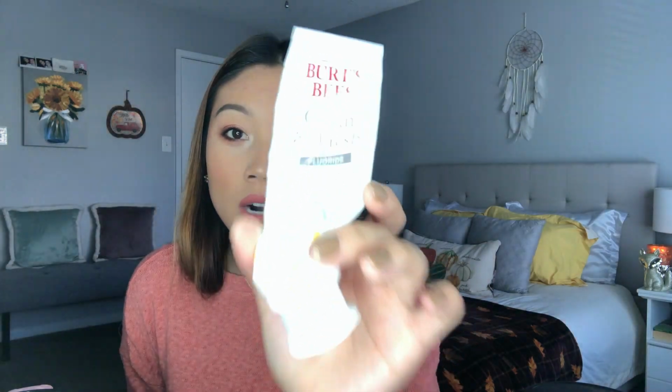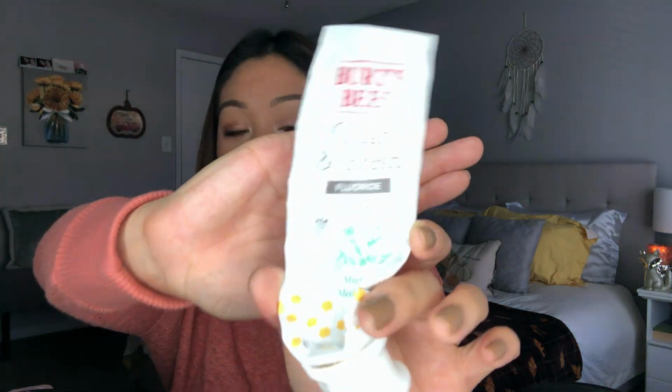Okay, moving on to non-Bath & Body Works stuff for now. This is the Burt's Bees Clean and Fresh Fluoride Toothpaste. Looks like this. I believe I spoke about this in a favorites video. This is in the flavor Mint Medley. I'm currently going through another one right now, and actually after I film this video, I'm about to head over to Target to buy another one.